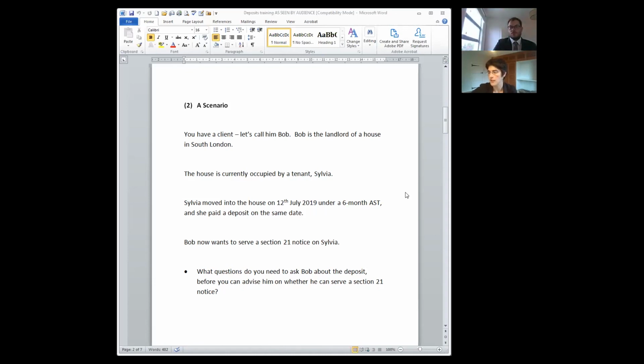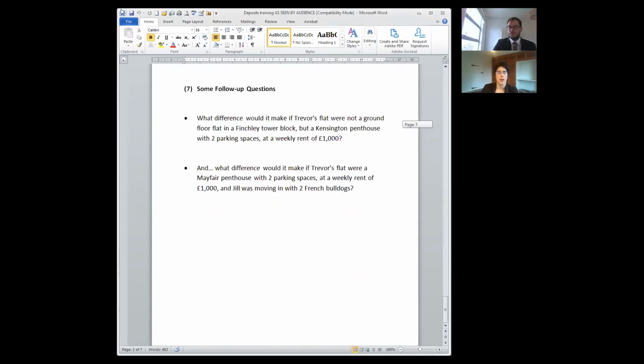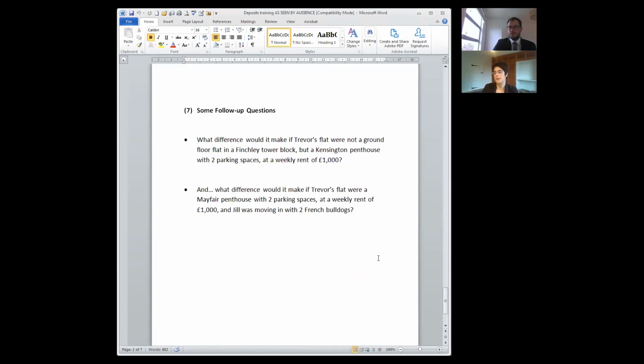So lots of things to think about there. Let's go to the last section again, just so that we have that up. Okay, so deposits, lots of things to think about. Extremely easy for landlords to get it wrong. And in fact, it often does happen that landlords get it wrong, as we know from the enormous amount of case law about deposits that we see going through the county courts all the time, and occasionally arriving in the higher courts as well.